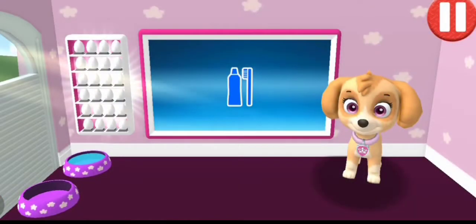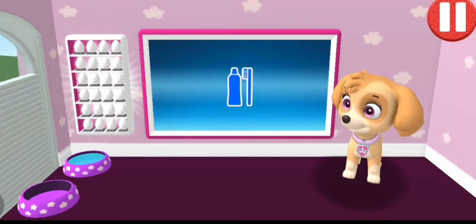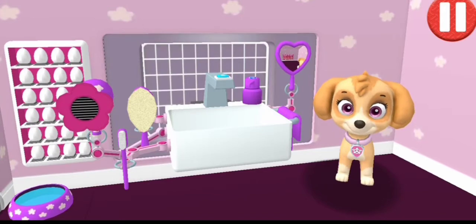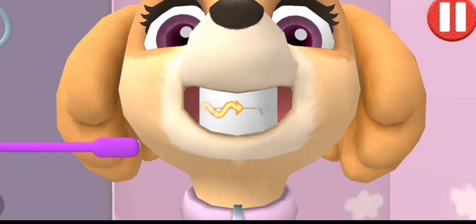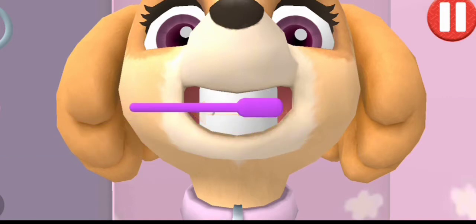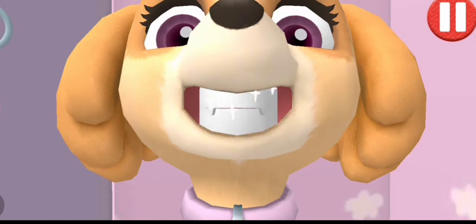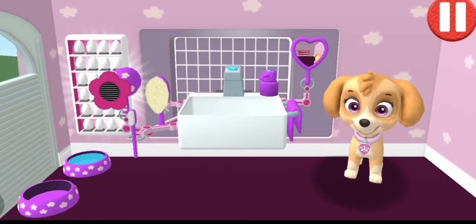It's time to clean your pup's teeth. Tap the picture of the toothbrush. Tap the toothbrush. Swipe to brush up and down. Swipe to brush back and forth. Swipe to brush around and around. You did it! You scrubbed each and every tooth. My teeth feel super clean.